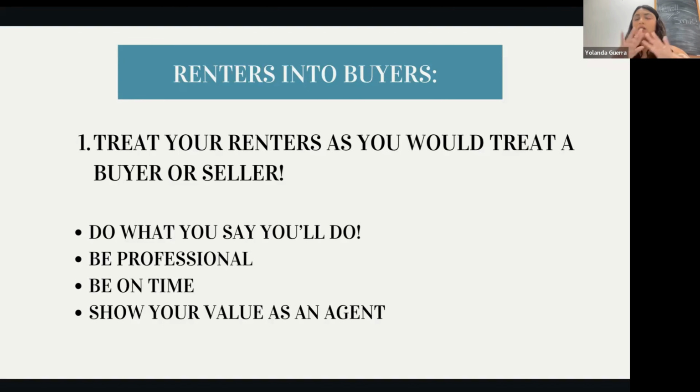Though I think we should treat all of our clients as if they are the same, because there's potential in every single client that you work with, and all the connections that you meet. You never know whether that will potentially be a future purchase, a future sale. Connections are so important in our industry. So treating your renters the same way that you would treat a buyer or seller is crucial. Be professional, show them your value as an agent, show them why they should work with you.